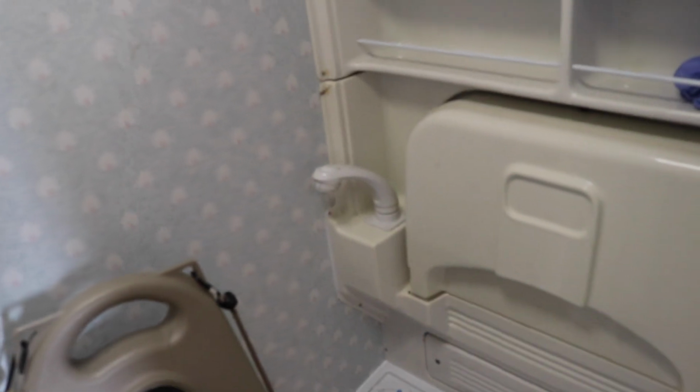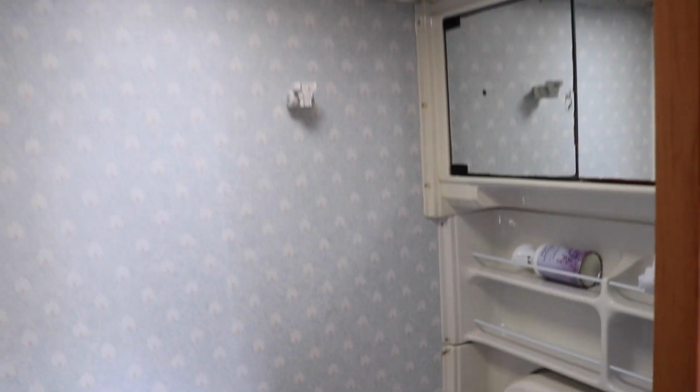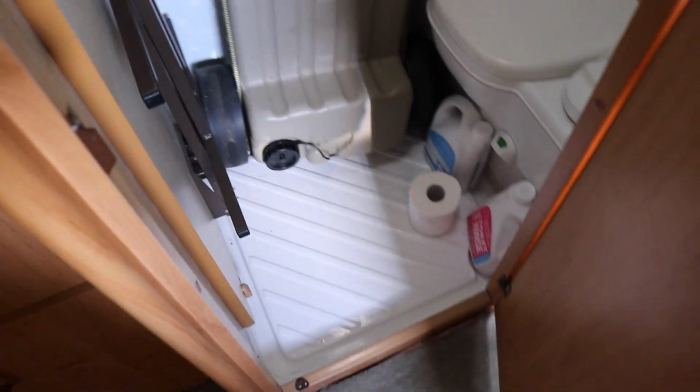All the shower there, but we don't use a shower anyway. But it's good to make sure all your water lines and pipes are nicely cleaned out. It's quite a nice bathroom actually in here. Shower room, whatever you want to call it, toilet. It's been quite well looked after. It's got the odd little bit here and there, but not too bad.